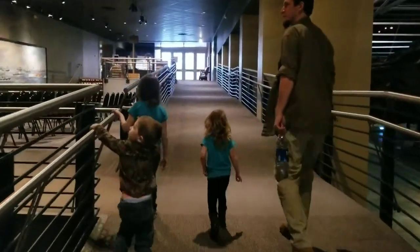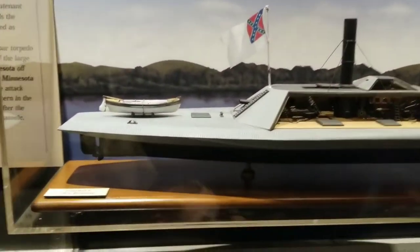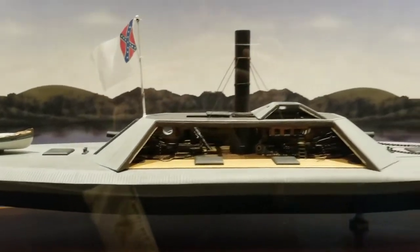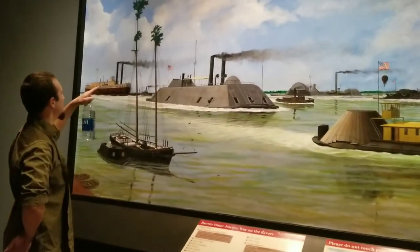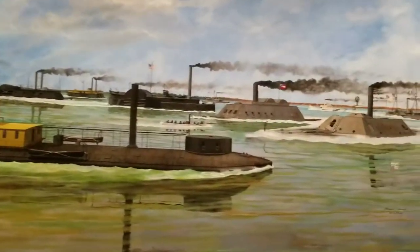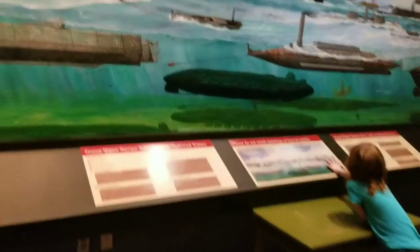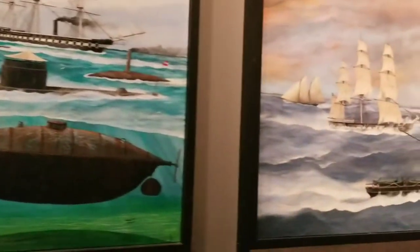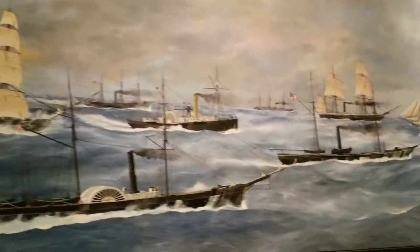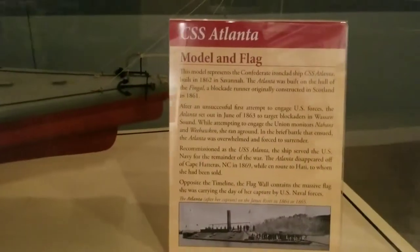Do they do seminars here? Daddy, look! That's a prop. That's my favorite one. That design is amazing. Hold on, don't touch. Look at this one. I'm going to have to research why there would be limbs on the boat in that room. Oh, look at the cutlass.